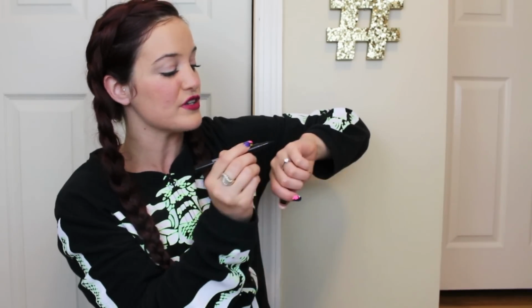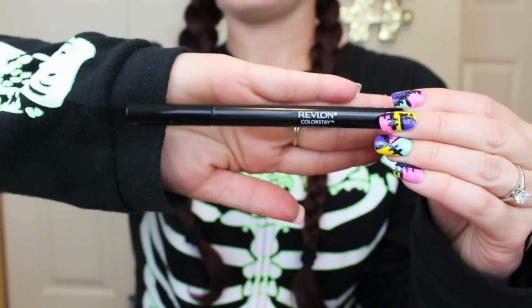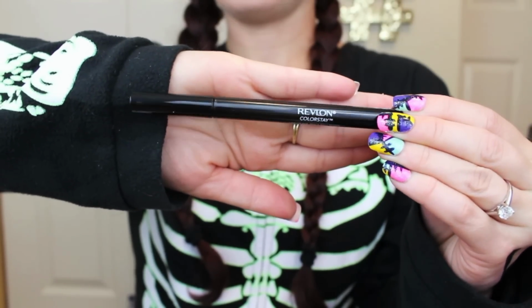So it's not as pigmented the first time that you swatch it. I had to go over it two or three times, and then it gets really, really dark. When I do my eyeliner, I like it to be really drastic and dramatic and really dark. So this is really good. It goes on very smooth, but you might have to use two or three swatches to make it really dark and noticeable.